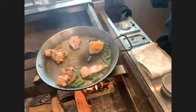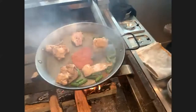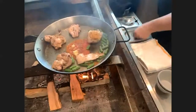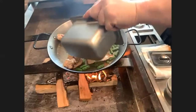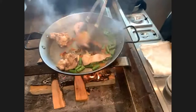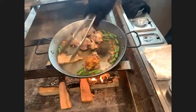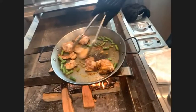And the next step here, add the tomato, the garlic. It's about a tablespoon of tomato puree per person, about a clove of garlic per person, and about a half a tablespoon of sweet paprika per person. And we start cooking it all together. Cook the tomato down, infuse the ingredients together.